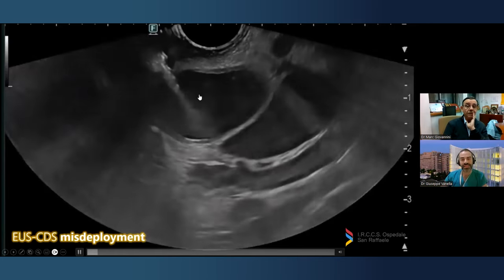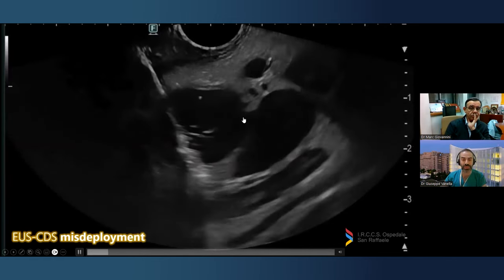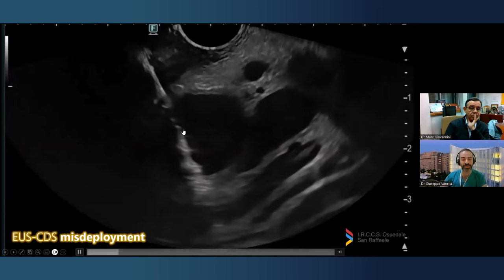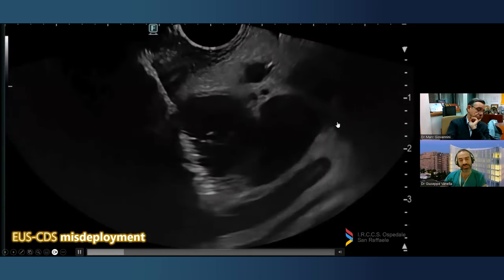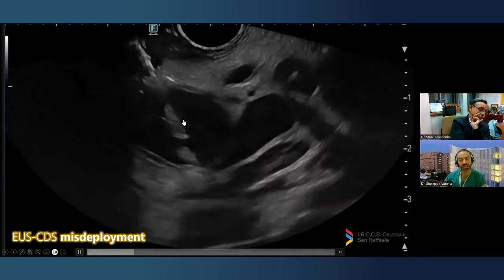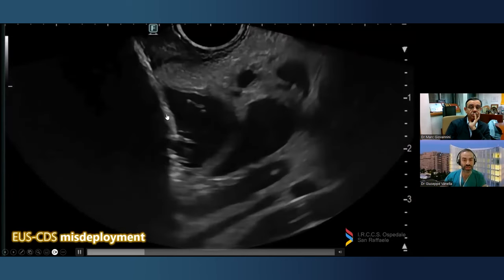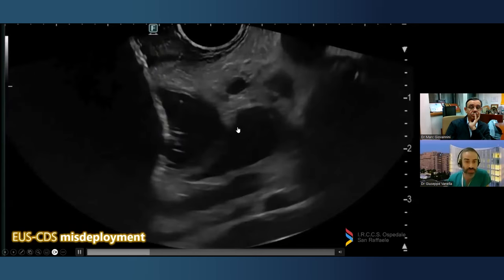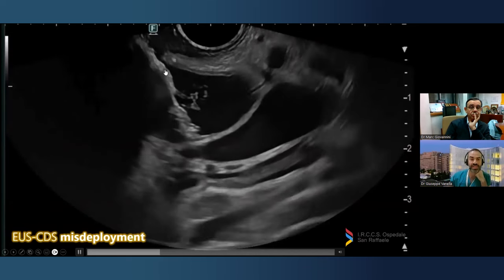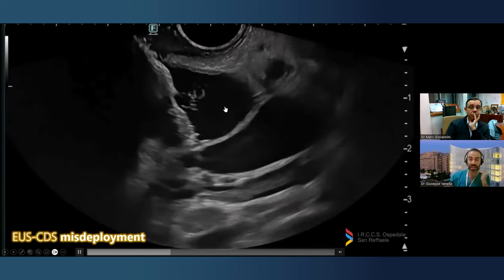This is a case of misdeployment. You can see that there's no very nice dilation of the bile duct here. It was less than 15 millimeters, and the axis I made was a bit perpendicular to the wall, so not very much in the direction of the lumen. And now, while pushing the catheter, I experienced some distance of the bile duct from the wall. And as you can see here, I'm trying to release my distal flange, but as you will see in a moment, this is not releasing inside. It's actually stuck between the walls. And this was fully opened in my hand.